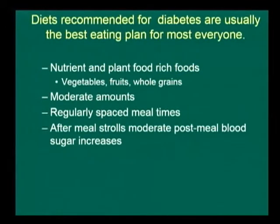The diets that are generally recommended by dietitians and physicians for diabetes are really usually just the best eating plan for almost everybody. And this includes foods that are rich in nutrients and plant foods, an abundance of vegetables, fruits, and whole grains, moderate amounts, matched with our level of physical activity.